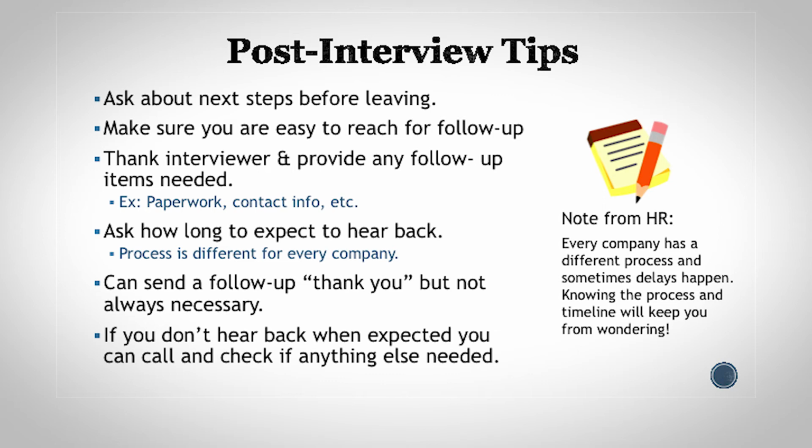Ask them if there are any follow-up items needed, if there's any documentation you need to provide for them. Again, if they asked for a diploma or something like that and you weren't able to find it right away, get their contact information so you can send it their way once you find it, or have the school print it or something like that.